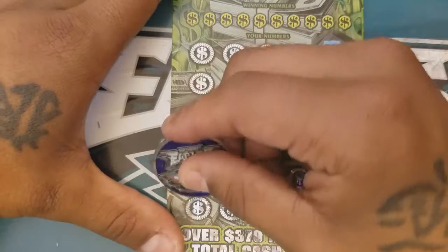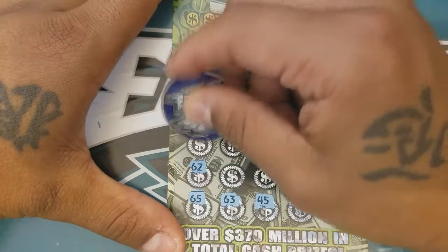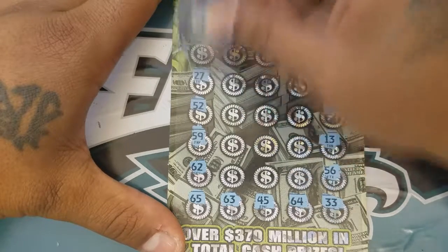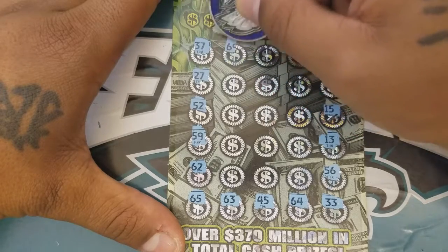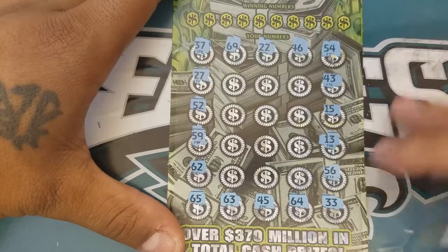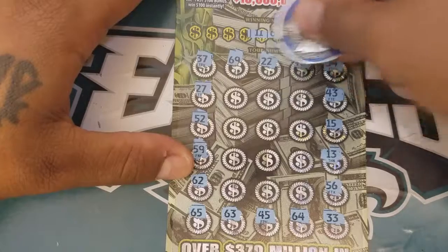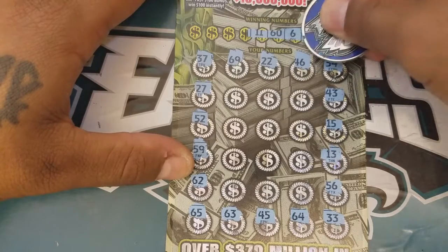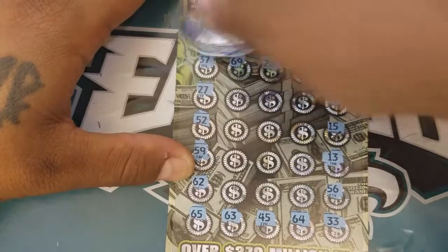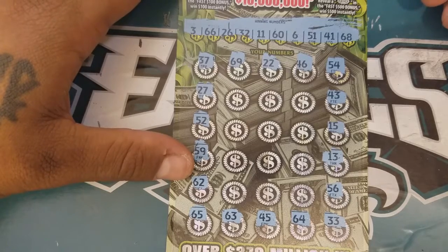Seeing a bunch of 60s. And another one. And another one. So, no single numbers so far. And I'm pretty sure if we get a 60, any 60, should be a win. Except for those two. Funny how that works. So, excuse that. 3 and 6. Nope.